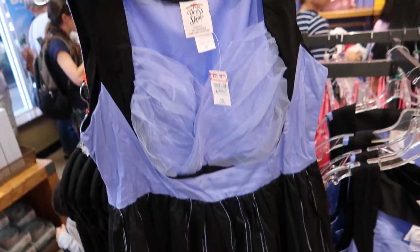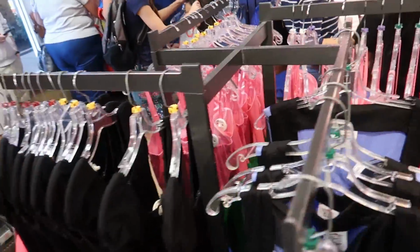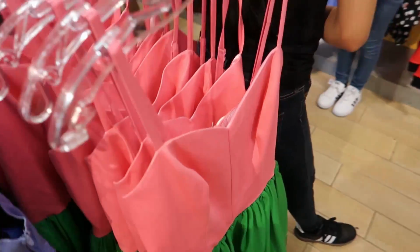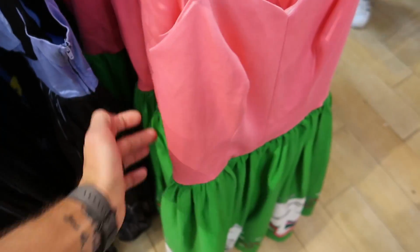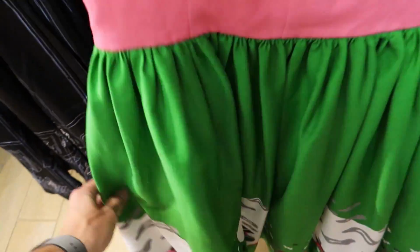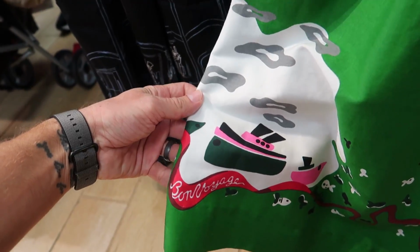See how much easier this dress was to find here in this one because it's just on a rack with all the other dress shop dresses. So this one's also a Mary Blair style dress, and it is $49.99 here. Let me get a closer look at it. I like it, it's cool. It says Bon Voyage, perfect for a cruise.